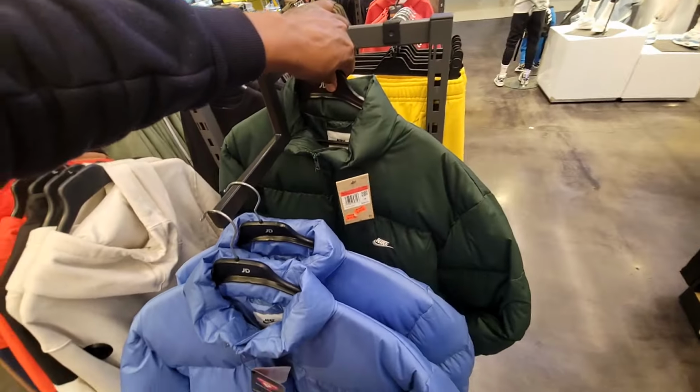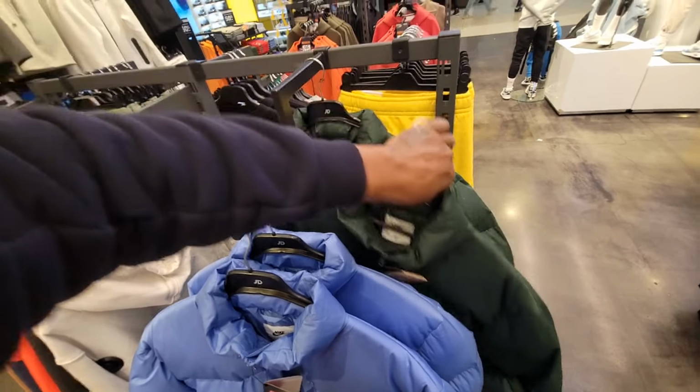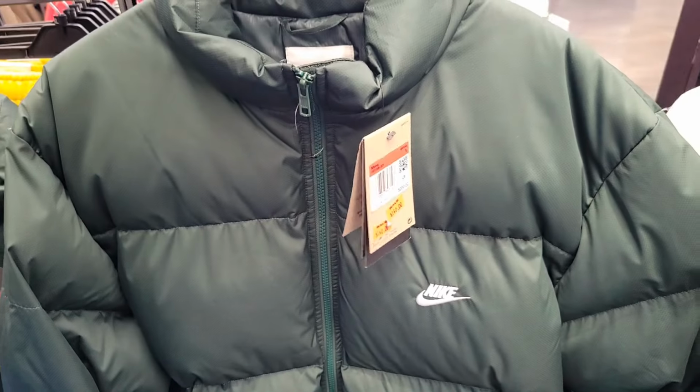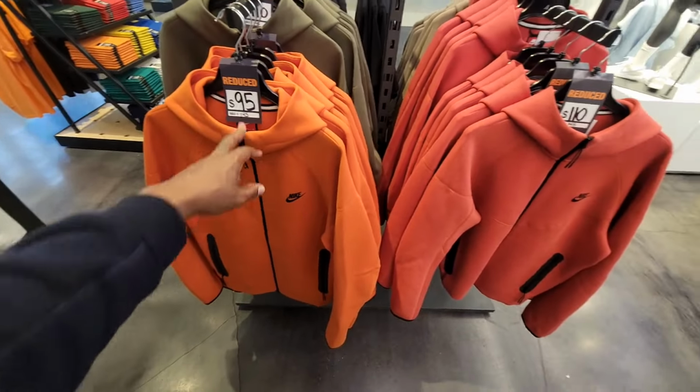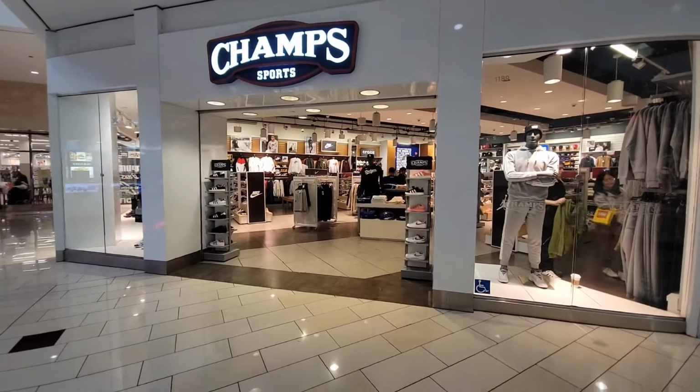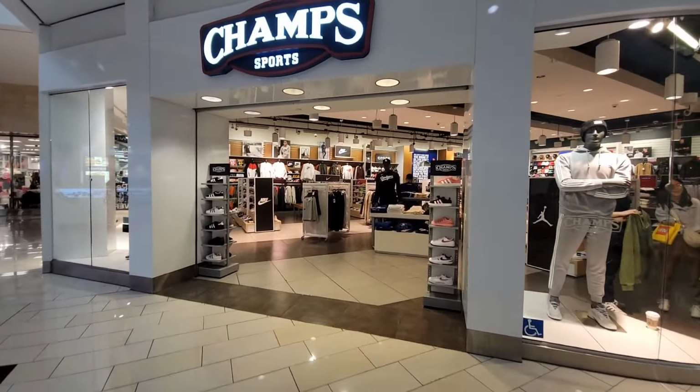And the forest green went on sale for $140 as opposed to $200. Got some tech fleece on sale, $95 and $110 for the different colorways. Let's go ahead and see what they got inside this new Champs.